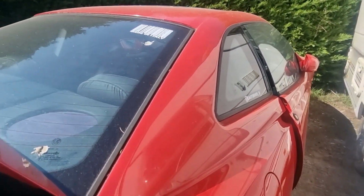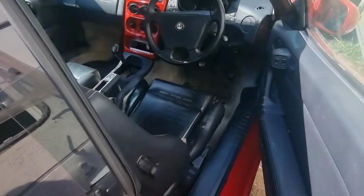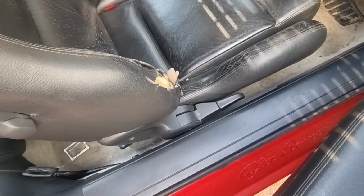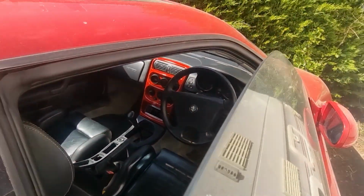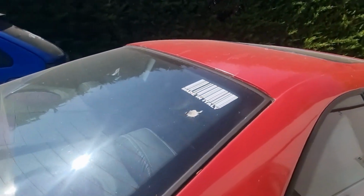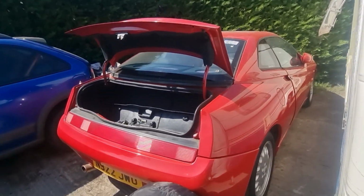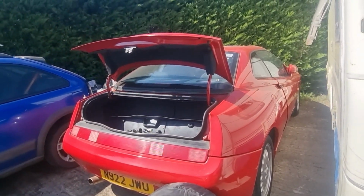The interior has gone up for sale today. It's not the best driver's seat, there's a giant big hole in it. But yeah, the interior has gone up for sale. I've got someone already interested in the sunroof, and we'll see what happens with this one. But we'll try and get our money back as much as we can.